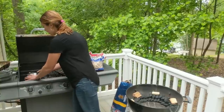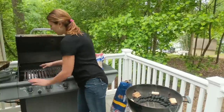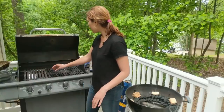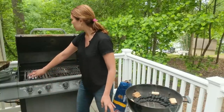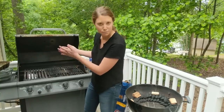But you can place them directly on the primary burner and sort of smush the grate back on. And then you turn on your burner and you light it and you let this heat up and start smoking. You let that go for about 15 minutes, then you can turn your heat down, put your meat on, and the smoke flavor will drift over and slowly infuse the meat with smoking flavor.